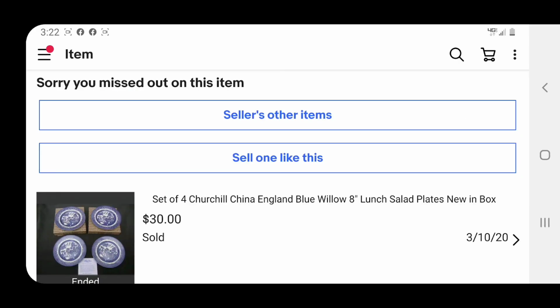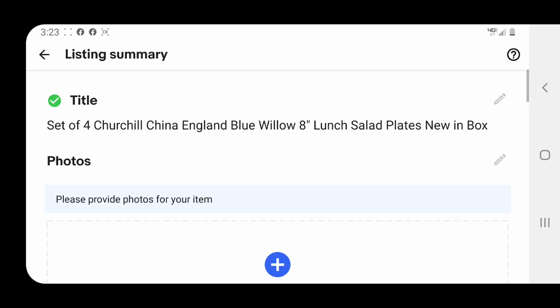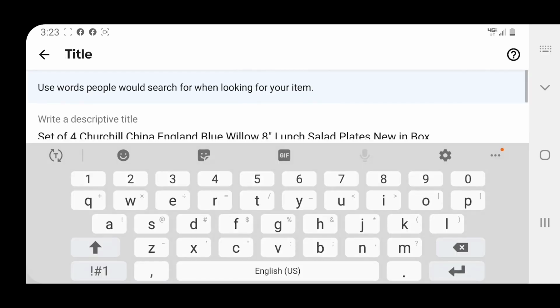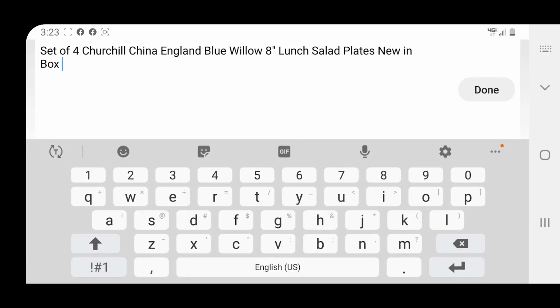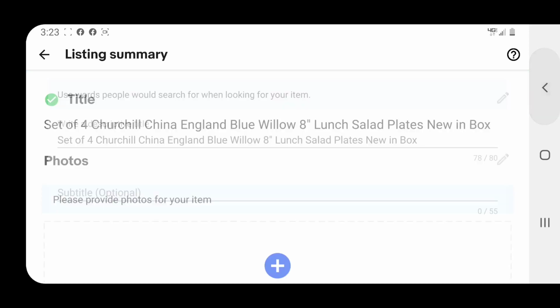So now that I know I want to sell these as a set of 4, I can go to this listing where it's sold and hit sell one like this. This will import everything. And now with this title, you can see they have used 78 of 80, so that's pretty good. They're sold, so I'm going to leave that the same.